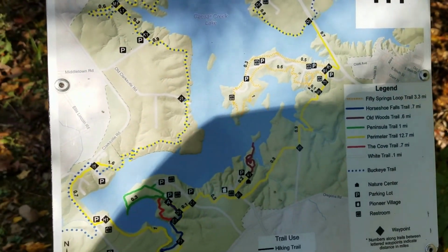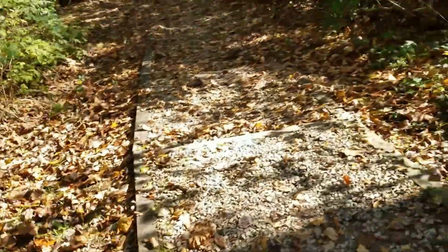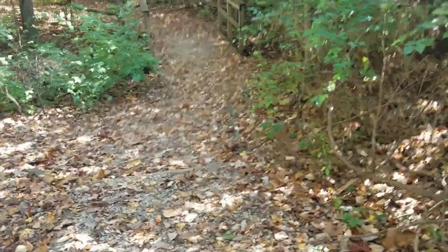Yeah, I'm not even going to estimate the mileage, but it's significantly shorter than the other side of the park. Then stopped by for a video, Horseshoe Falls.